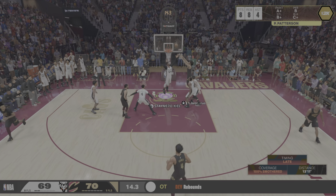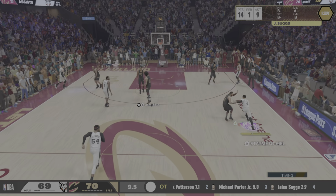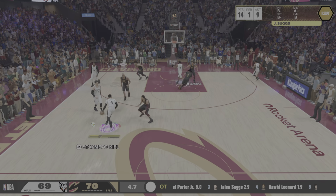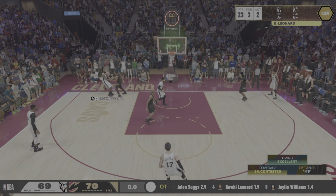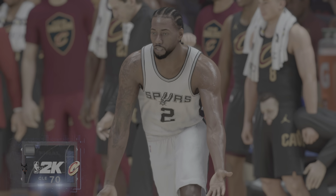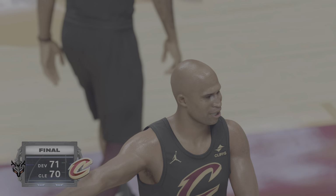Brunson. Oh, it doesn't go. And the shooter had very little space on that attempt. I'm sure they'll think twice about shooting against him next time. Leonard! It falls! And you can expect him to make it when the defense is that tight. And so it's a victory for the road team in this one.